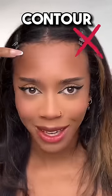This contour on my forehead is a hot mess. I should have blended that out a lot more. Even the wing isn't too bad if you look from a distance.